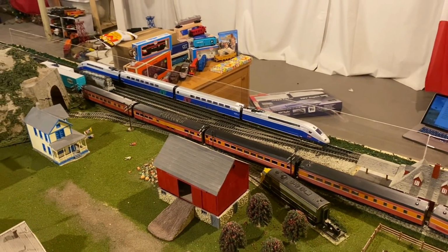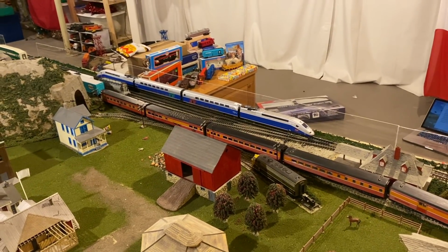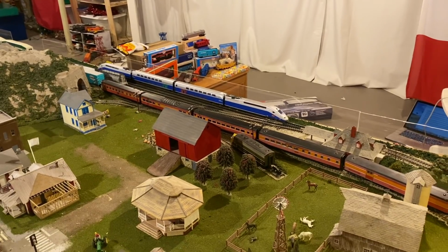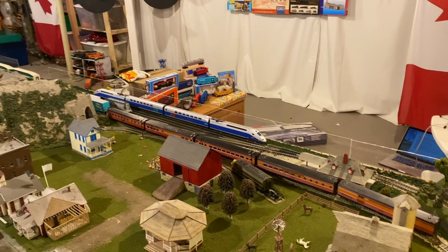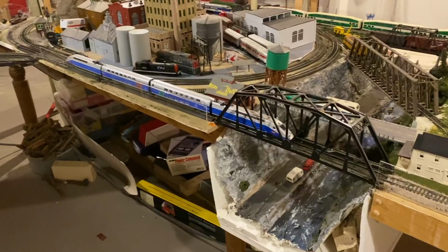Alright, so we've got it all set up on the track, and I've got to say, I think it just looks great set up on the track like this on a nice long straight piece. It's a really sharp looking train there. I went on one of these trains in Paris back in the day, and I have to say, it kind of brings back memories.